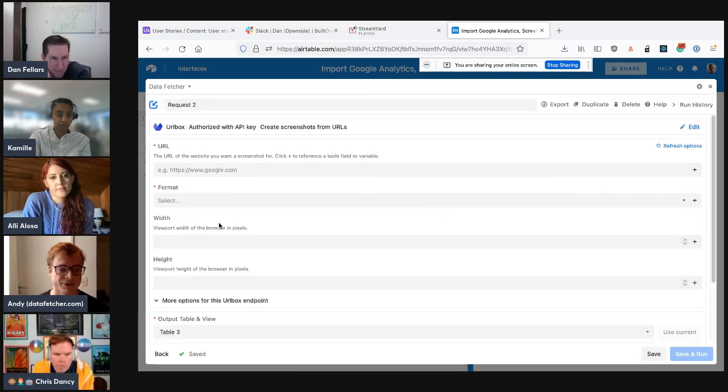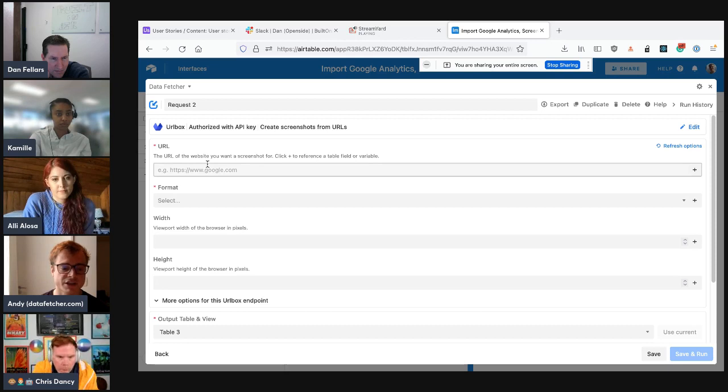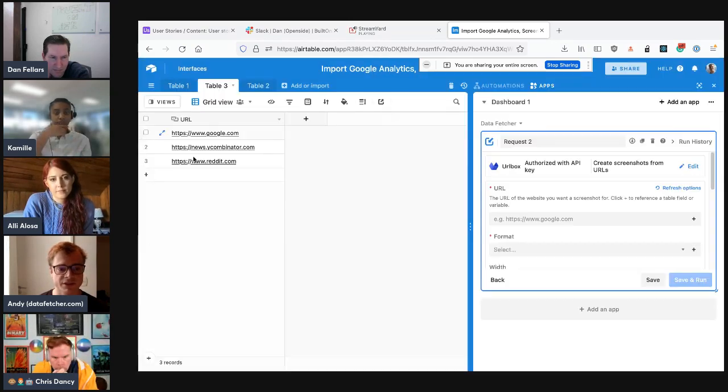And again, we've got some options that we need to fill out. We just need to do these top 2 because they're red. The first thing is the URL of the page that we want a screenshot from. We can either just enter a value in here, like google.com, or what I want to show is how we can use the values from our base.